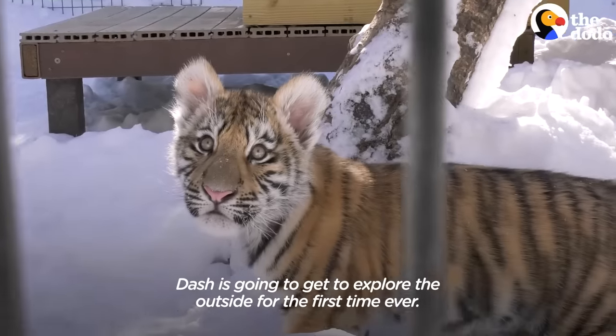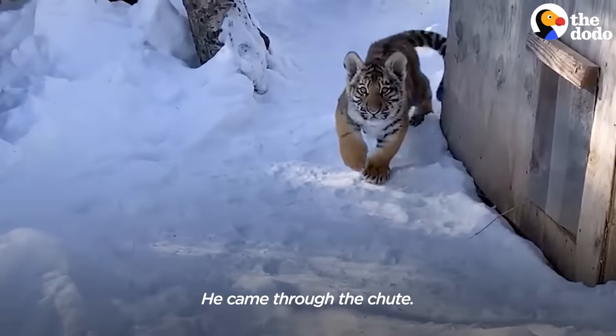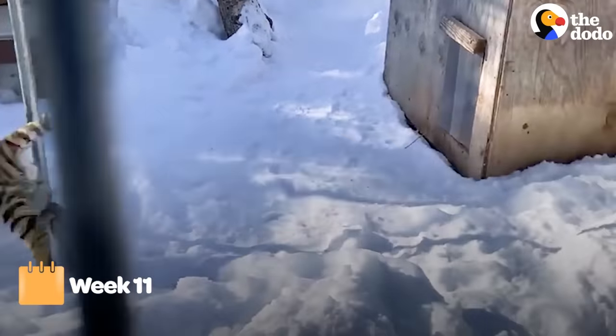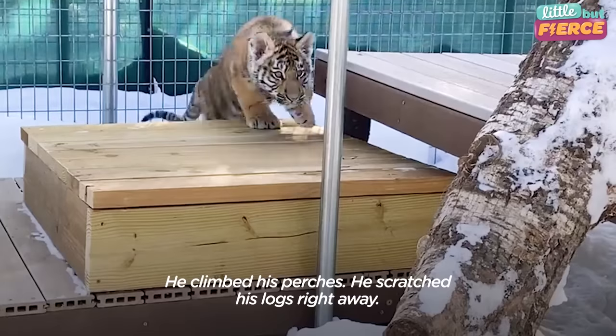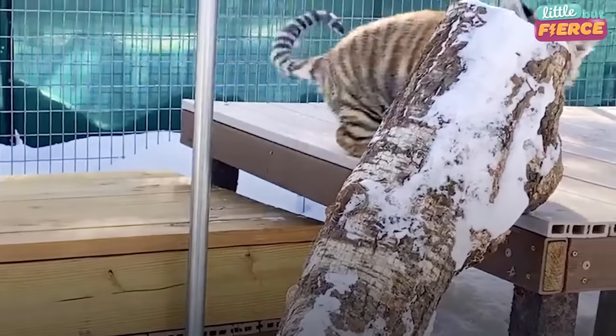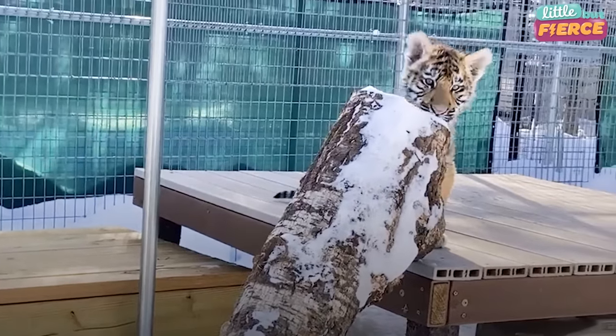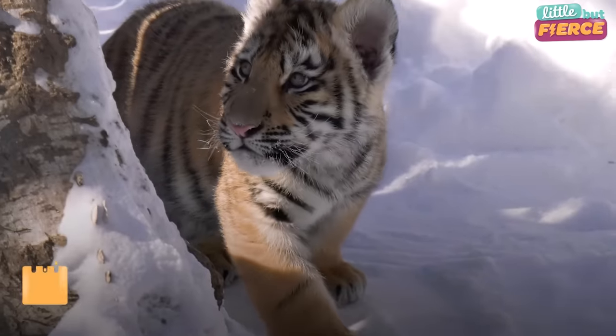Dash is going to get to explore the outside for the first time ever. He came through the chute. He didn't miss a beat. He climbed his perches, he scratched his logs right away. Today, outdoors is his favorite. He loves the snow.